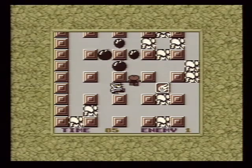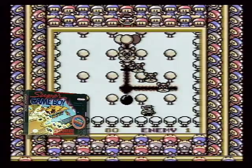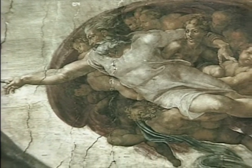And now, play your Game Boy games in color on your TV with the Super Game Boy accessory for your Super NES.